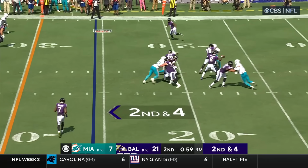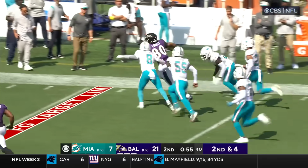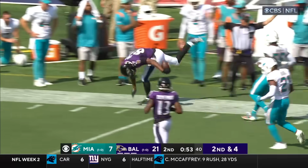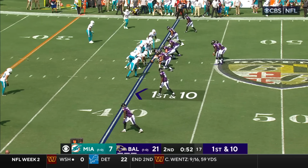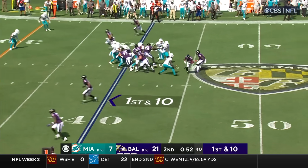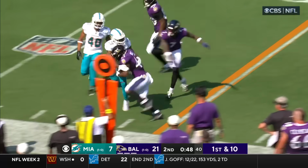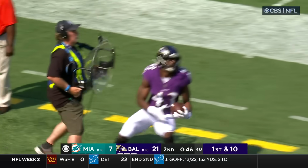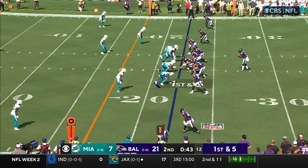Second down and 4. And wide open downfield. That's the catch in the first of his career by the rookie tight end, Likely. First and 10. It's Hill. Blocked by Likely. And a block by Bateman. And out of bounds he rumbled. 3 timeouts. And the 2 touchdown lead.